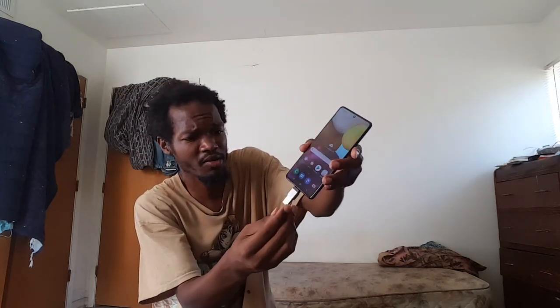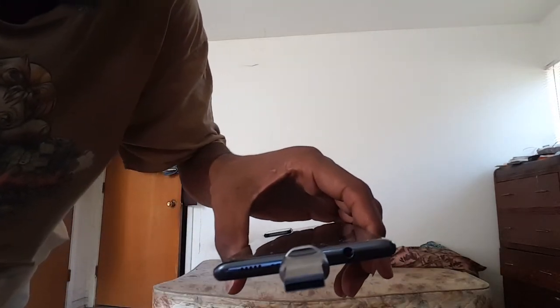It also can read a micro SD card that goes in right about here, but since I don't have a micro SD card, and I don't feel like grabbing one, that's all you're going to see. Boom. That's all it's really good for.